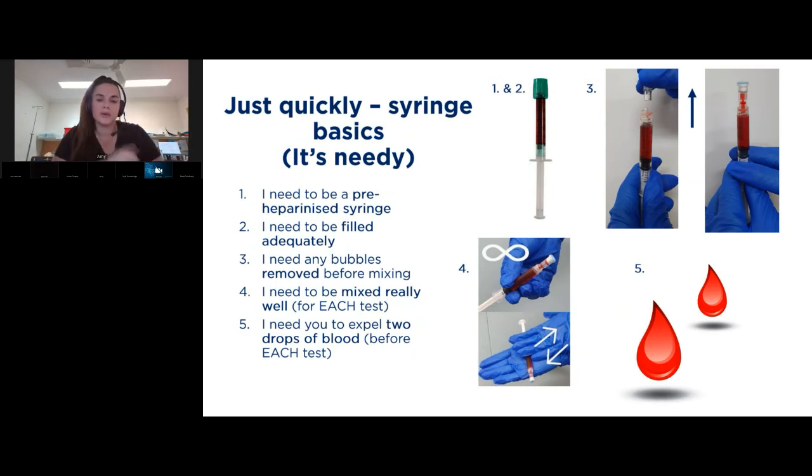And just making sure you expel 2 drops of blood before each test you run as well. That's just being mindful of the fact that the tips of those syringes, a lot of them don't have that pre-heparinized coating right at the tip. So it can be a thing of there being little microclots forming, and our devices do not like microclots whatsoever. By pushing out a couple of drops, you just ensure that the sample that goes onto the iSTAT is a heparinized sample. Those 2 little drops also help to get rid of any last little bit of air that might be sitting in that tip.